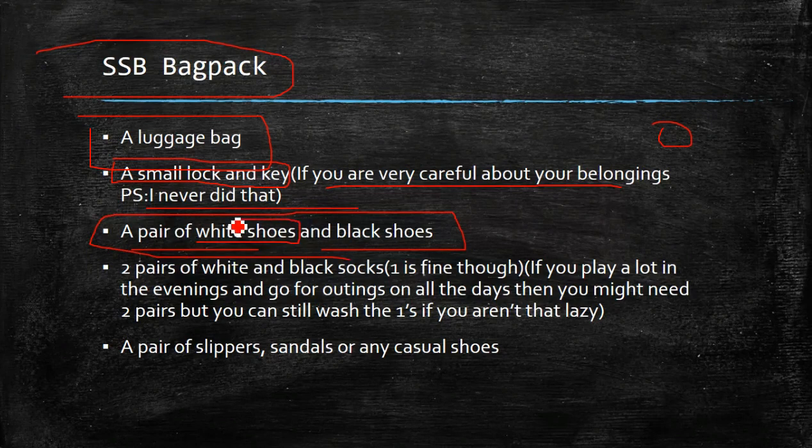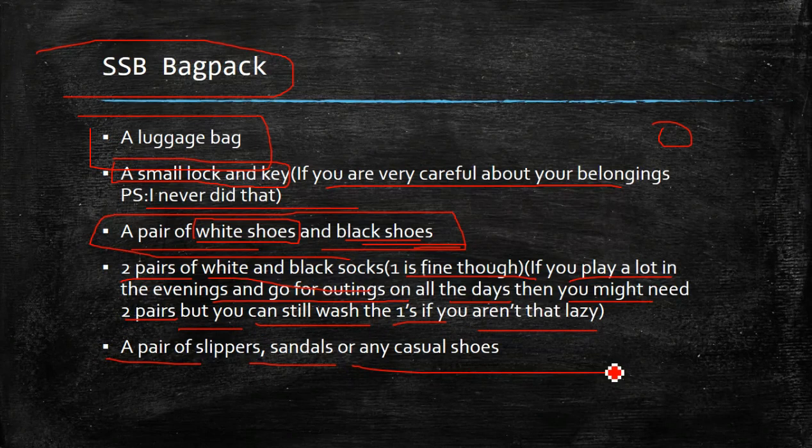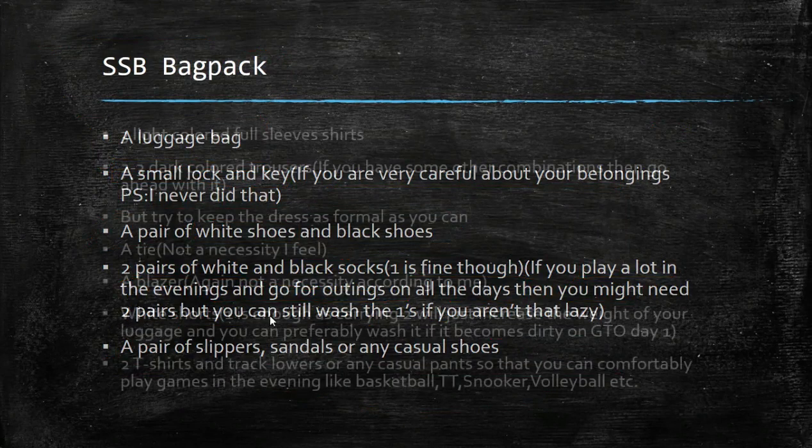White shoes for your GTO, and black shoes for the day of your screening, the day of your interview, and the day of your conference. And when you're going out also, you can wear white or black, any of them. And 2 pairs of white and black socks. 2 pairs I suggest, because one is fine though. If you play a lot in the evening and go for outings on all the days, then your socks might smell a bit. So you need 2 pairs, but if you can wash them, one is enough. That's if you aren't too lazy. Then a pair of sleeper sandals or any casual shoes, so that inside the dormitories and inside your barracks or billets you can use them.